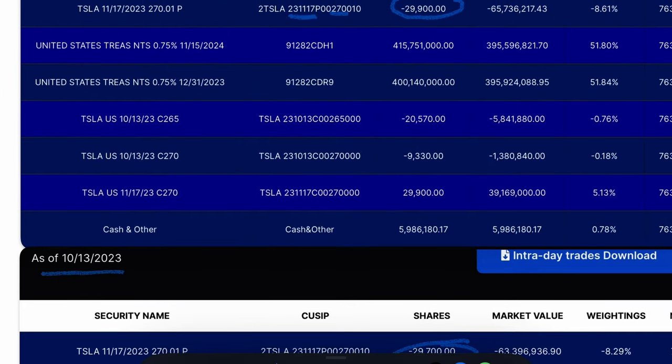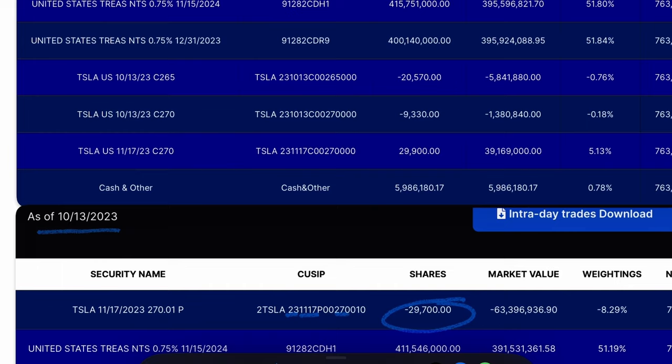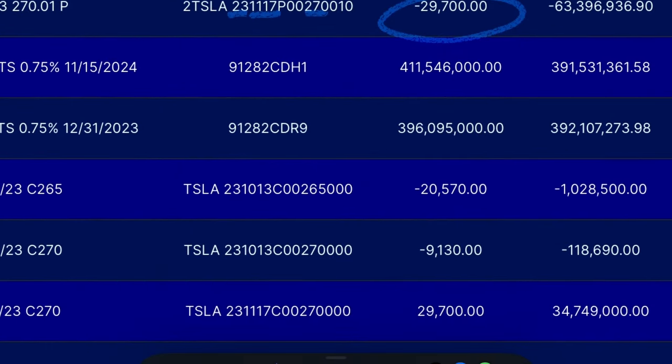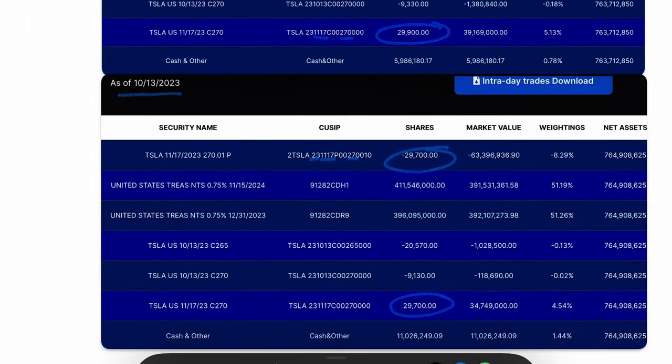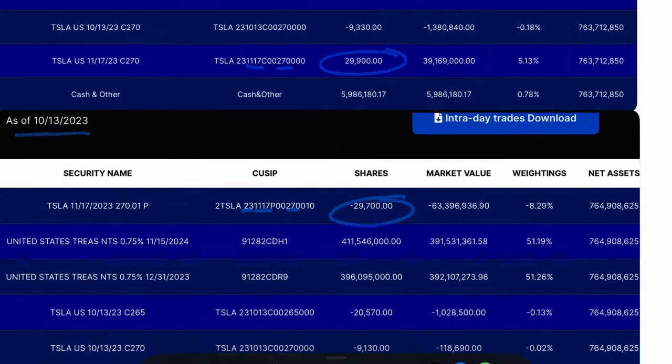So did they sell them? Did they reduce them? What's the deal? No clue at all. And same thing right here. This is a synthetic call, 270. 29,900 from yesterday, and today is 29,700. So again, 200 contracts are missing. Did they sell them? Did they reduce them? Without the intraday, we have no idea, folks. Let's take a look at the other ones.